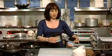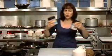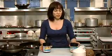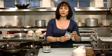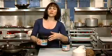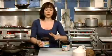There are two types of coconut oil, two general categories that you should be aware of. The first one is the extra virgin coconut oil. This variety smells like and tastes like coconut, whereas this variety has a neutral flavor. It has been expeller pressed and also filtered, so this is ideal for cooking. This one is ideal if you're using coconut oil as a supplement.